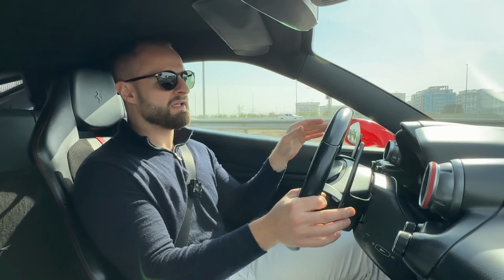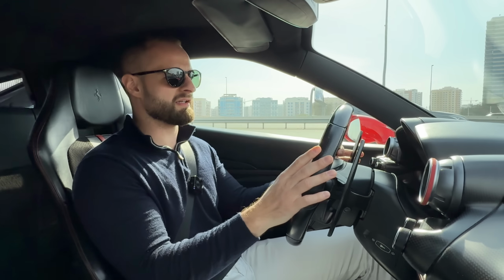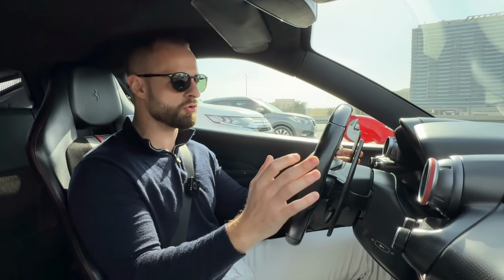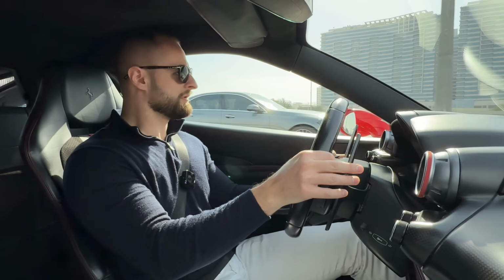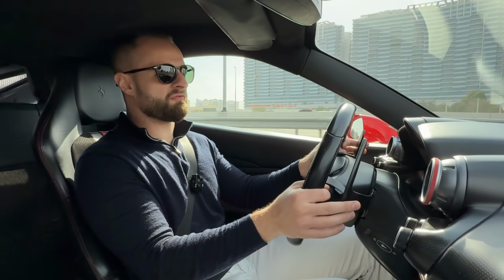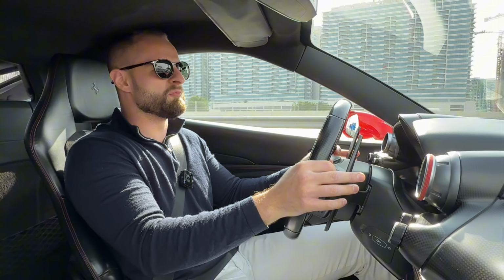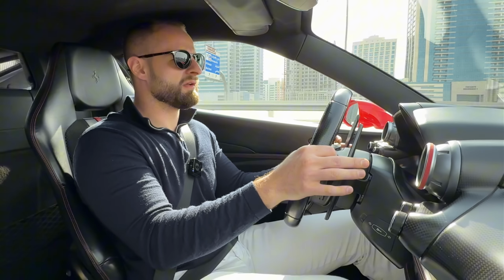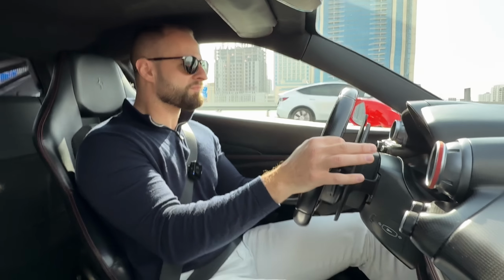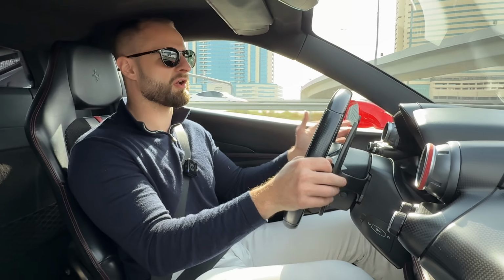It doesn't feel like you're accelerating. It feels like you're doing a transportation like Son Goku used to do. Literally, you just push it in 3rd gear, and you're 100 meters more in front. It's crazy how this accelerates and moves. Just look at that. I'm here. Now I'm not. I'm gone. That's what a Ferrari is about.